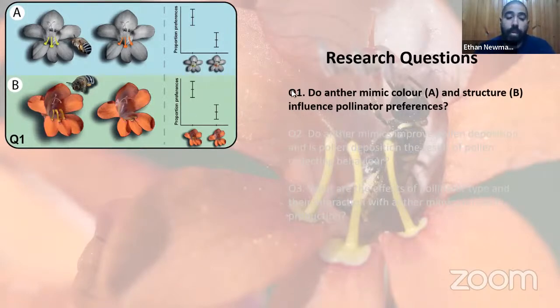What we did was manipulate the color of these anther mimics and offer these choices. We painted some of the anther mimics with yellow UV absorbent paint, and we made sure that the color of that paint was the same as the actual anther mimics of unmanipulated flowers. Then we also tried to mask the actual UV absorbent color of the anther mimics by painting them with UV reflecting orange paint, similar to the color of the actual tepals of the flower.